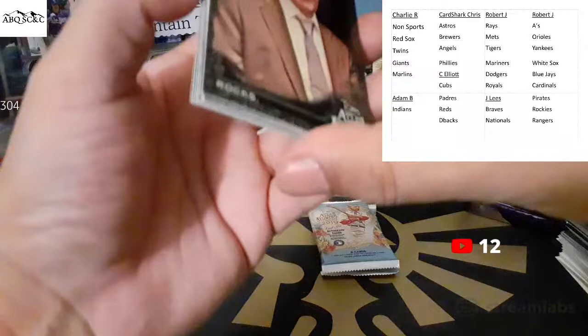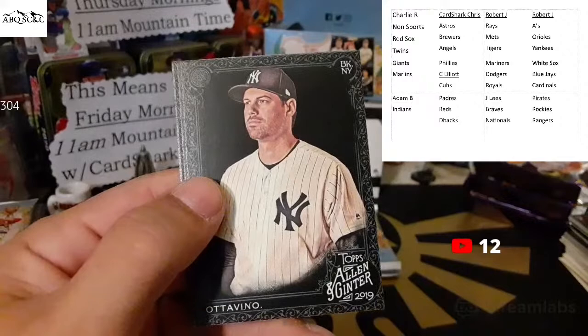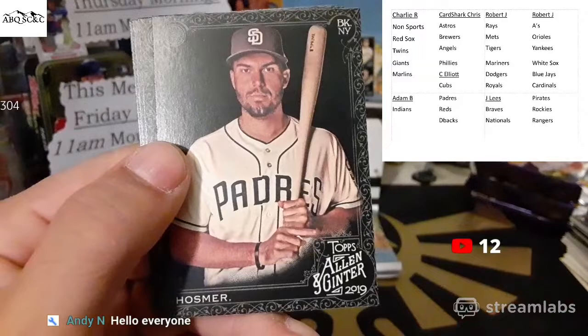Oh, geez. Look at this guy. Mr. Burns. I mean, Rocks. Rocks was a chemist and author. Ottavino for the Yankees. Welcome. We are almost halfway through the box of 2019 Allen and Ginter X. Eric Hosmer. These cards are fantastic looking.